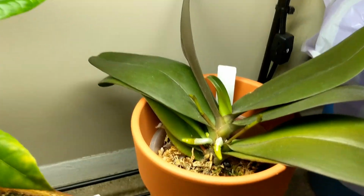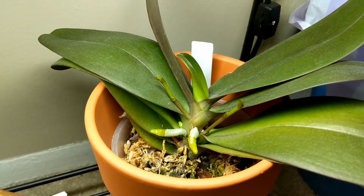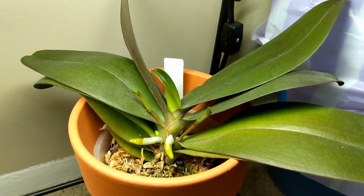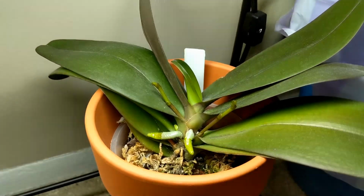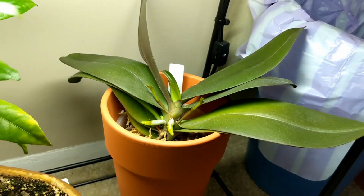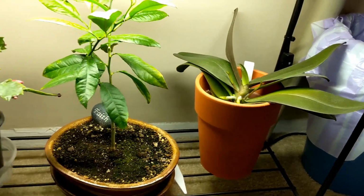Over here, no ID Phalaenopsis. I've been giving this guy higher light than probably most people would, but it seems to be loving it. Did have a slight cool down period, and now you can see there's two spikes here. Lots of new root growth. So can't wait to see the flower on that. Alright, let's take a look at some of the other areas.